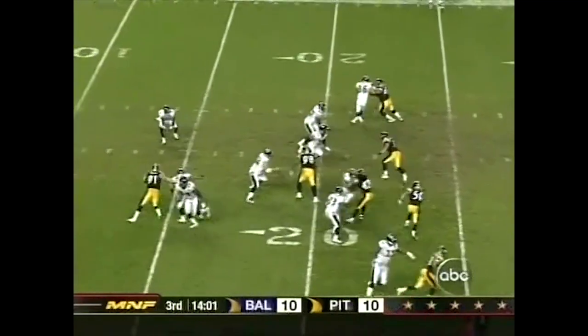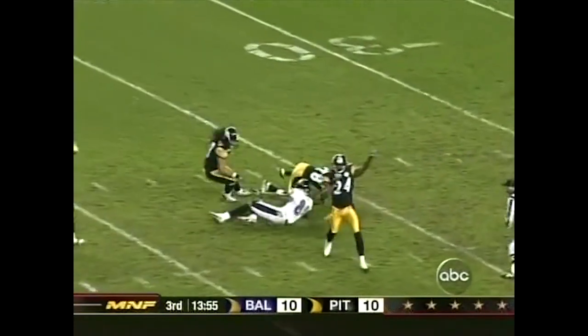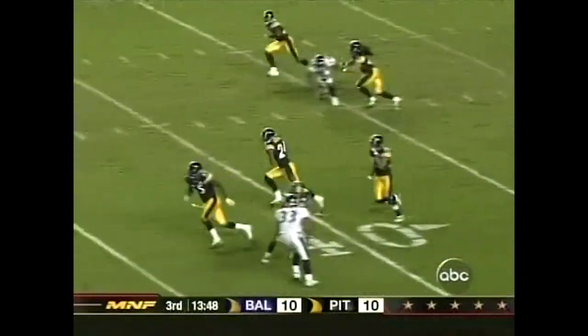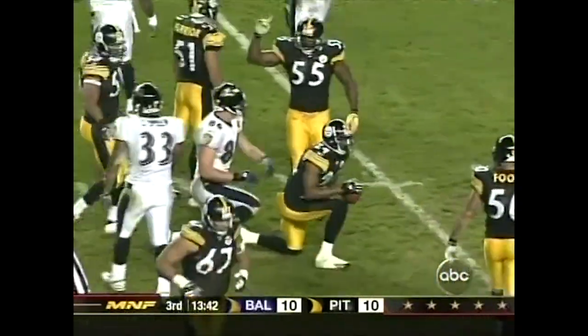Back to the 25, a little throwback to Wright. And then Wright is going to launch one deep downfield into double coverage, and it is intercepted by Hope. And Hope looking to lateral it, and he does to Taylor. And he's out past the 40. He's into Raven territory. He gets to the 43-yard line.